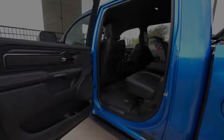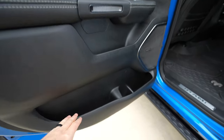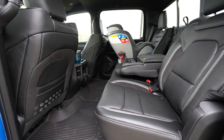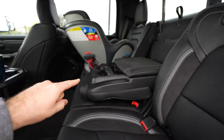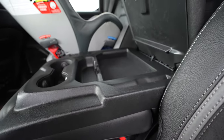Now, I still want to show you the back of the truck because you've got some good materials on the door. You've got good storage right here, a couple different storage areas, and there's tons of space. So this is super practical if you're hauling people or hauling gear around. You've got a giant center folding armrest with cup holders, soft armrest, even some extra storage inside.